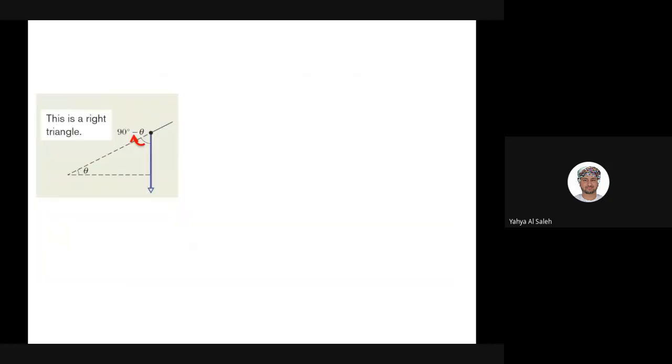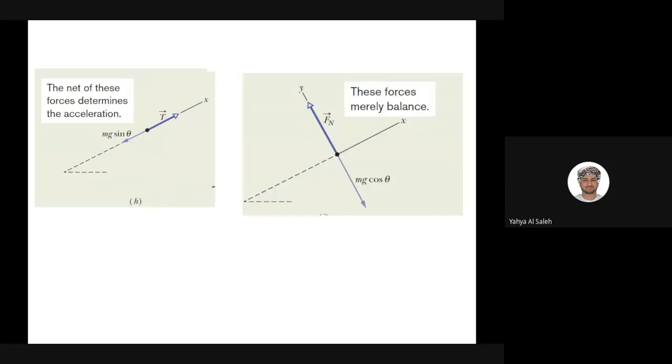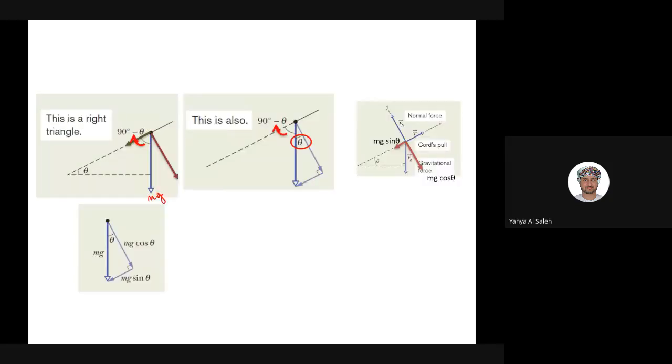So let's do something. First thing first, we resolve our forces into components. So I have my mg going downwards. I will resolve it into mg cosine theta and mg sine theta, like this. Mg sine theta is going to be along the ramp. Mg cosine theta is going to be vertical. Then, the only things that affect the movement will be mg sine theta and T, because Fn and mg cosine theta are in the y-axis.